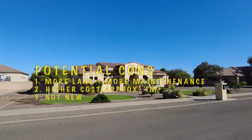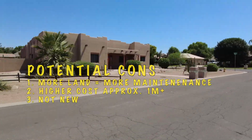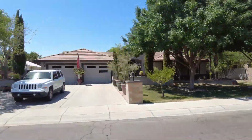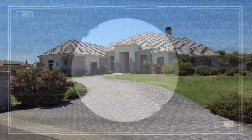Okay, let's be fair and throw some cons out there. More land equals more maintenance, so either you or someone you pay has to maintain the property. Also higher cost, right? Most of these homes are around $1 million or plus. And lastly, not everything is new. Some of these homes are a little older, which for me is actually a plus.